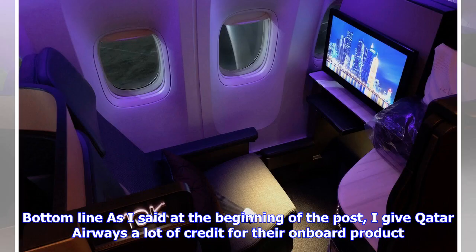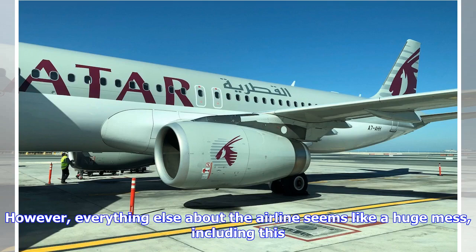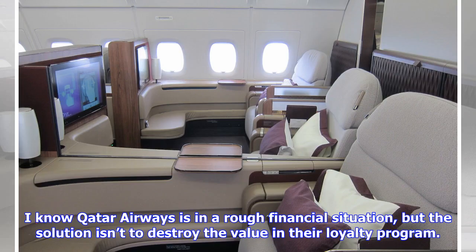Bottom line, as I said at the beginning of the post, I give Qatar Airways a lot of credit for their onboard product. They have the passenger experience down to a science to an extent I haven't seen at any other airline. However, everything else about the airline seems like a huge mess, including this. I know Qatar Airways is in a rough financial situation, but the solution isn't to destroy the value in their loyalty program.